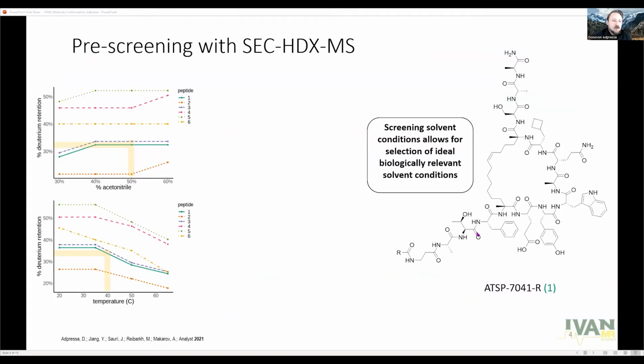If we compare it under a number of co-solvent mixtures or a number of temperatures, we can figure out exactly where we'll have a stable conformation. So up top on the left-hand side, we can see that at almost any percentage of acetonitrile, we retain about the same amount of deuteriums. And at the bottom, we can see that if we change temperature up to around 35 to 40 degrees Celsius, we retain the same amount of deuteriums. And so that gives us a really good guidance on where we can take our NMR experiments without losing the fidelity of our solution structure.